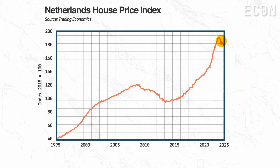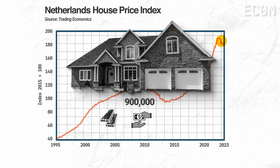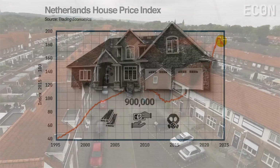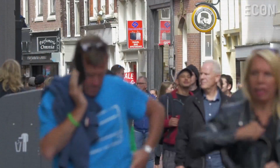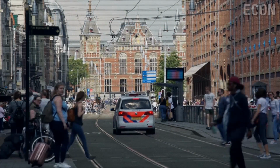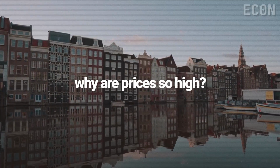To solve the problem, the government aims to build 900,000 homes by 2030. But the high price of raw materials, increased borrowing costs, and nitrogen pollution from building work are already a challenge. The housing crisis is extremely serious and has worsened in recent years. The number of homeless people has doubled, a quarter of renters struggle to pay their bills, class differences have become more pronounced, and young people, especially those with low incomes and no wealthy parents, are finding it particularly tough to secure housing. So, why are prices so high?